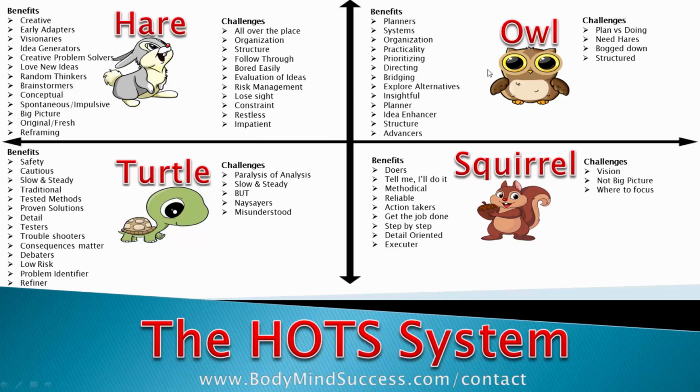And here's the other thing: when you're an owl, or a turtle, or a squirrel and you hang around with a hare, some of that's going to rub off. And vice versa. If you're a hare and you need to be a little more systemized, then when you hang around with a strong owl, they'll strengthen that for you. So having that team is incredibly powerful.